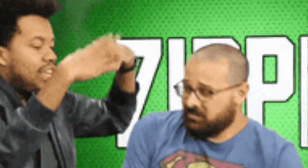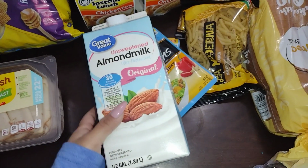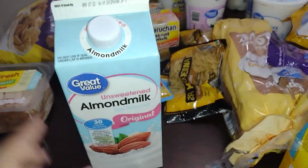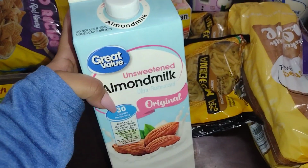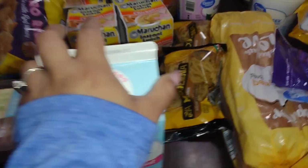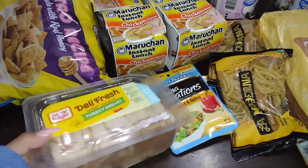Okay, the next thing I got was the unsweetened almond milk, the original, and I did get the Great Value brand. I like this one. It's all right, but there is another brand. I think it's Simple Truth, an organic brand, I think, that I get at Kroger. I like that one a lot better, but I was at Walmart, so I just got that one.